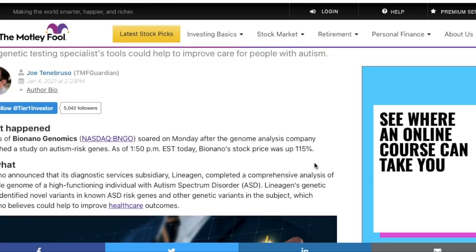This is a very interesting study, since if they can help improve the quality of life for people on the autism spectrum and come out with treatments based on the genetic variants, this stock could go absolutely crazy. A lot of people are on the autism spectrum, and a lot of them are high functioning. Now, this study was only about an individual who was high functioning. It'll be interesting to see if they can come out with another study that helps out people that are not as high functioning and have a little bit of a worse outcome when they have the autism disorder.